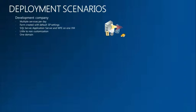In our scenario, we put the web front end, the SQL server, and the application server all on one virtual machine. They're all in the same domain, so we can reuse some of our service accounts. We normally don't do a lot of customization on there because our developers will do that in the end.